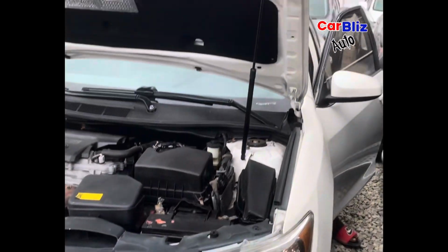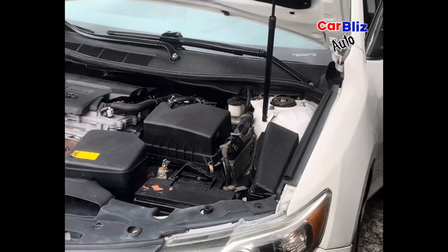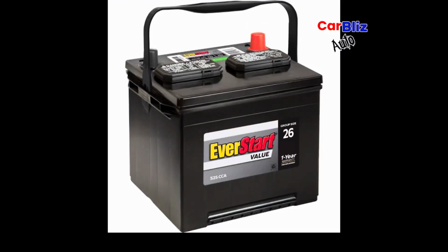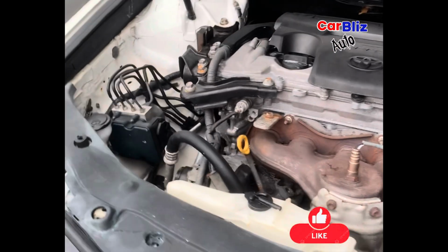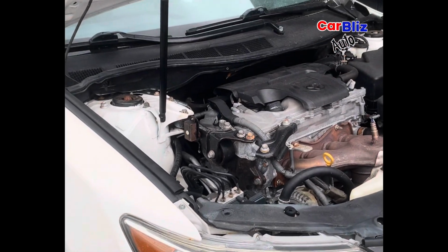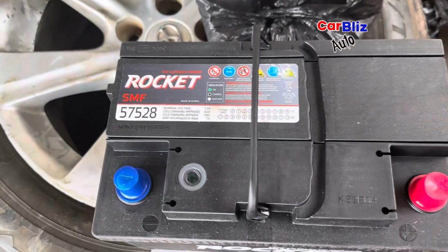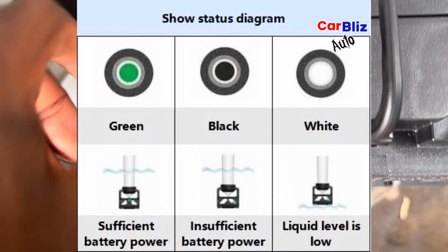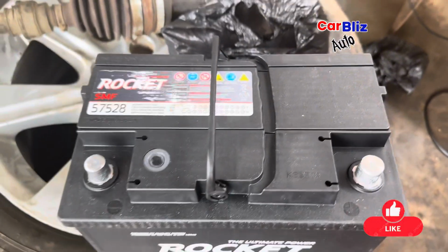I am Sam the Car Guy, and today we are going to be talking about two things you need to know when getting a new car battery in Nigeria. Unlike the Tokunboh battery, which often comes in this form and shape, new batteries in Nigeria usually come with an indicator. The indicator changes its display light from green, which indicates that the battery is in good condition and can run the engine smoothly, to black, which indicates that the battery needs to be charged, and then to white when the battery has totally lost charge and needs to be replaced.